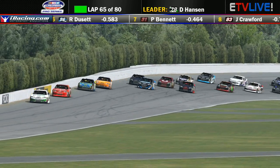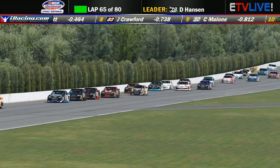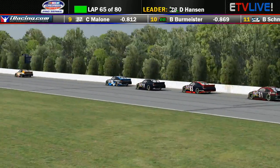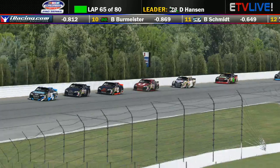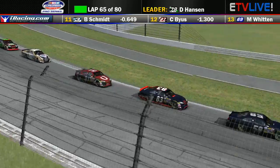They go 2 by 2 once again. Crawford's going to make up a position. He clears Bennett up to 1, 2, 3, 4, 5. 7th position for Crawford down the backstretch. Crawford looking to make something happen here in the late stages. 58 and 96 just in front of Jarrett Crawford.